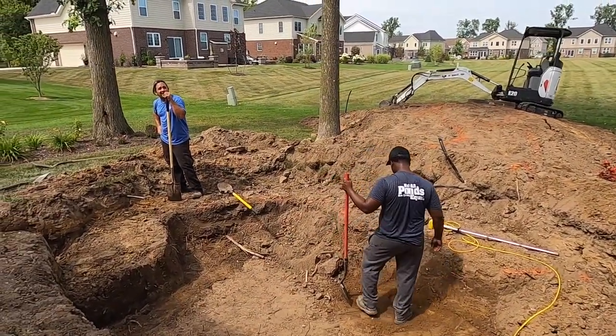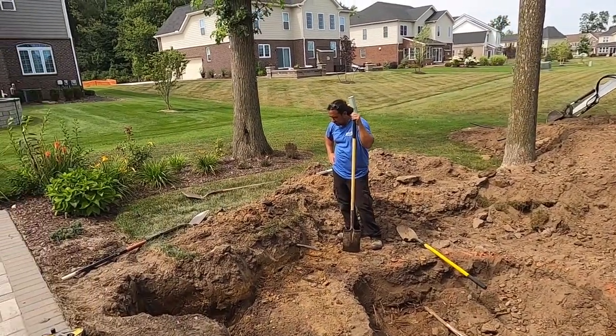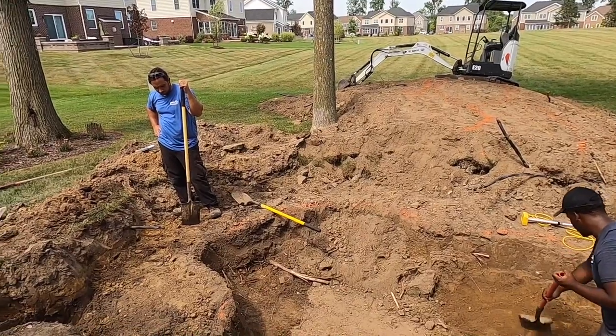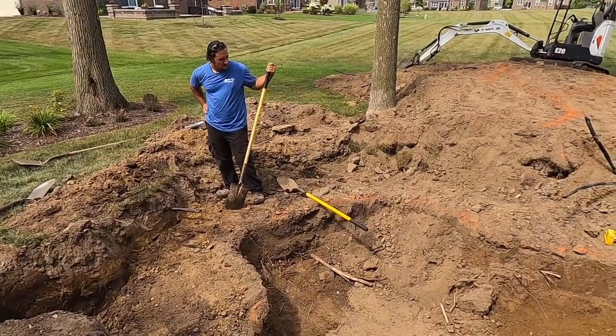And we've got a boulder drop coming in on Tuesday, 3 days from now. So we've got the weekend. And then Monday we're gonna come in and we're gonna drop in our liner, our skimmer, our piping, biofalls, and secondary spillway box.